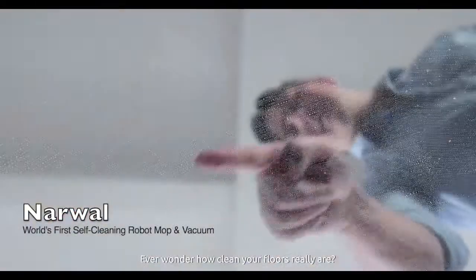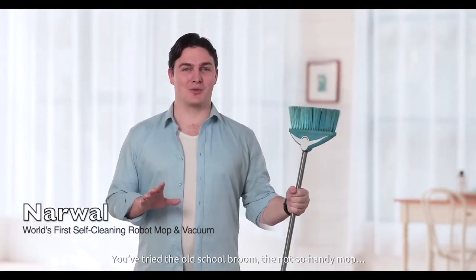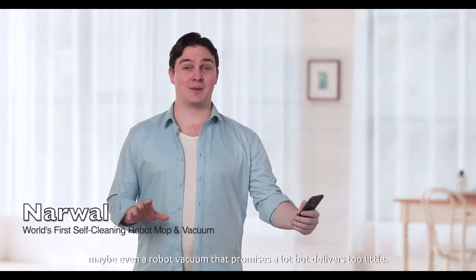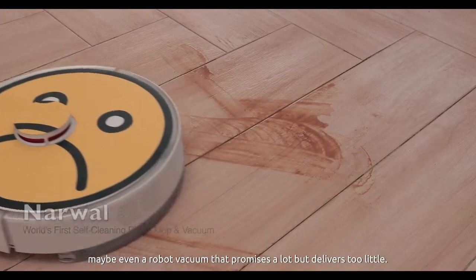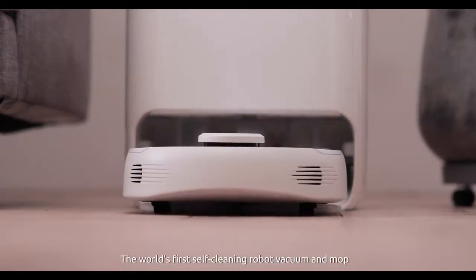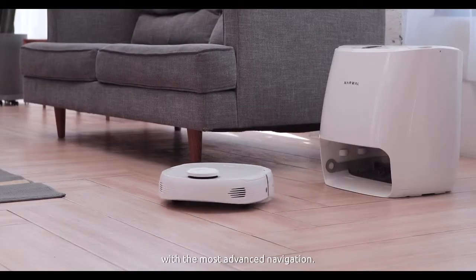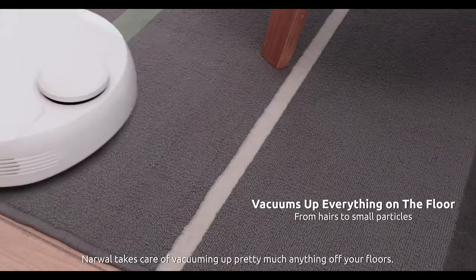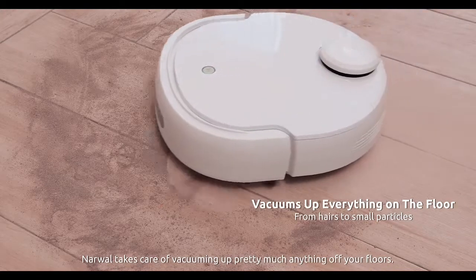Ever wonder how clean your floors really are? You've tried the old school broom, the not so handy mop, maybe even a robot vacuum that promises a lot but delivers too little. Introducing Narwhal, the world's first self-cleaning robot vacuum and mop with the most advanced navigation. First off, Narwhal takes care of vacuuming up pretty much anything off your floors.